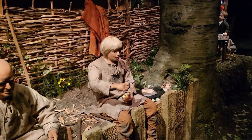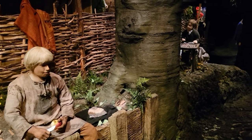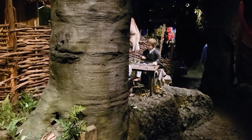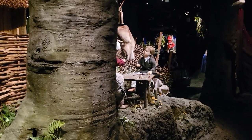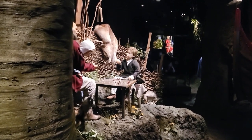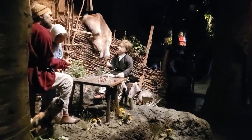This family also looked like they're taking a break. The children are being taught to play Hnefatafl by their grandmother. We found a wooden gaming board and lots of playing pieces made from bone, wood, and iron, so it must have been a popular pastime. Let's go back towards the river where big trading ships have come up from the North Sea.